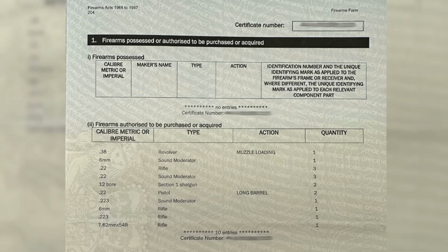The main cut down was predominantly on the number of section 1 shotguns, the rifles and the pistols. So I ended up with 2 section 1 shotguns in 12 gauge. There's the 3 22 LR rifles, 2 long barrel pistols in 22 LR. I also went for the 6mm rifle and was successful in getting that slot. There's also the 223 that I got a slot for.